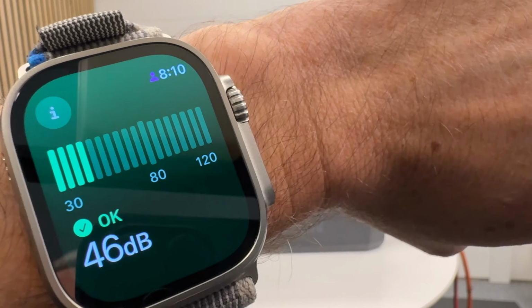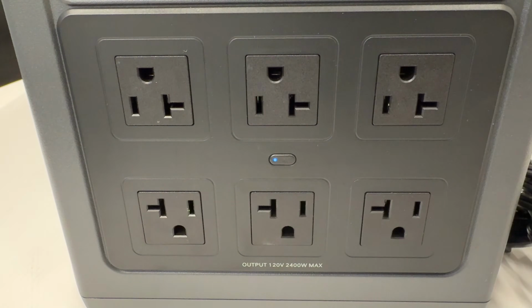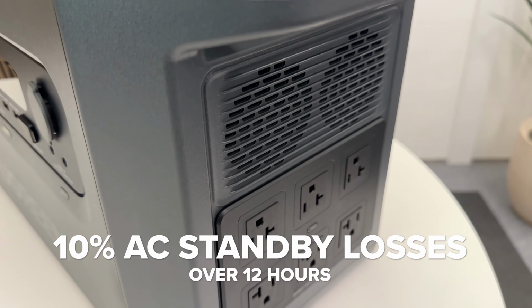I left the AC ports on with nothing connected for 12 hours and the battery drained by 10%, which is about as good as it gets for AC standby losses.